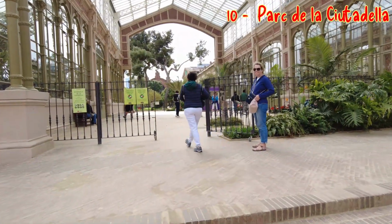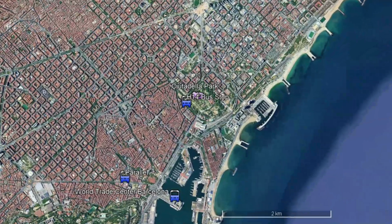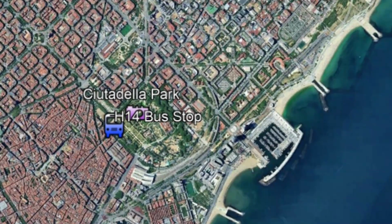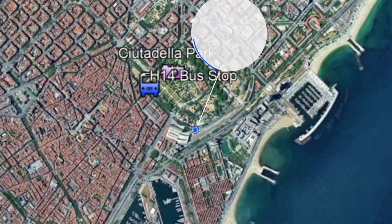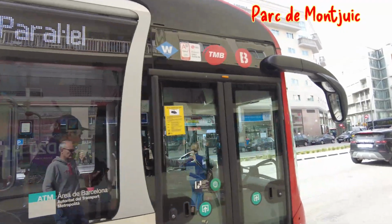We're going to take the H14 bus from this stop here as we head to Parc de Montjuic, where you'll get amazing views over the city and the cruise port. Buses run every 12 minutes during the day. You can pay by credit card on the bus and it takes just 10 minutes to drop you at the metro station Parallel, where we catch the Funicular up to the park.